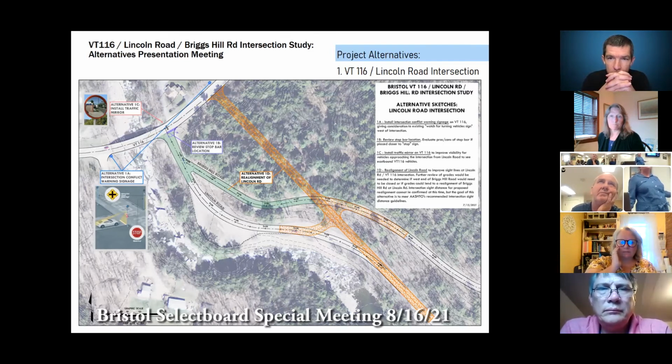If we can't move the bridge to get better sight lines, if you move the road, then you can see back to the bridge and get those sight lines. There's a bit of a trade-off: if you improve one thing, you might have another concern. So we'll talk about that later too.